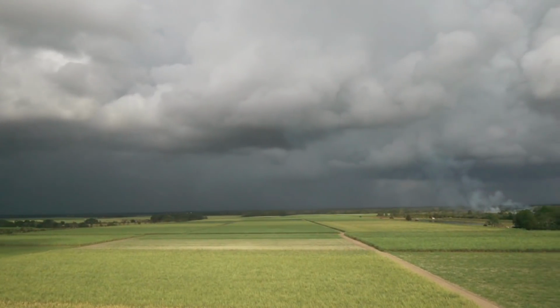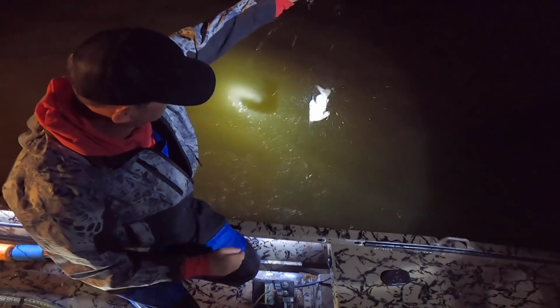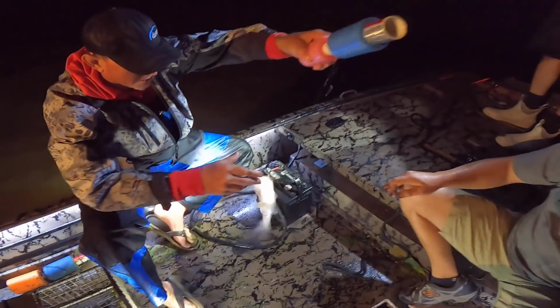You guys, it's a miracle. The sun is finally shining. We put the boat in the water yesterday in the rain, all the way here in the rain. Went out to pull jug lines for catfish in the rain. Actually caught a few catfish too.